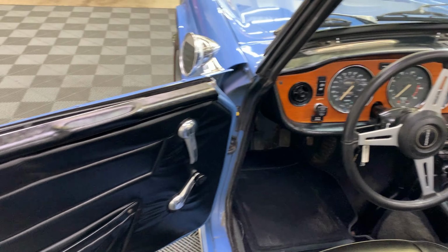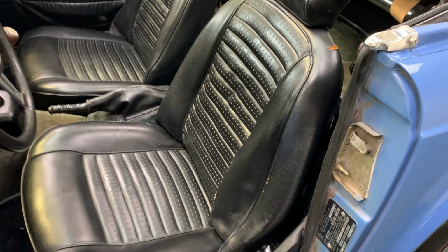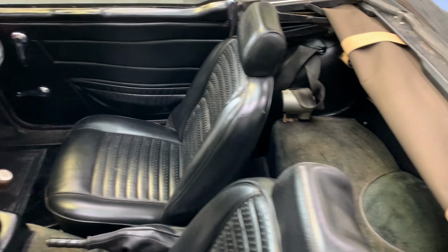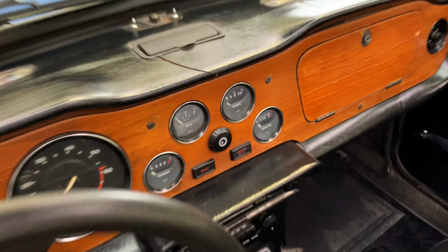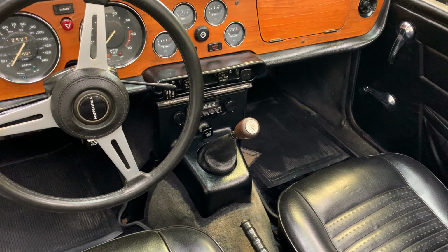Interior-wise, look at the door panel here. Totally original interior. Couple small repairs needed. I noticed some foam falling out of the original seat here. A little tiny repair that needs doing there. I'd repair that and restuff it. All the original carpets, you can see they're faded a bit, but these are all the original factory fine cut pile carpets. Dash is completely original. Couple little splits in the top of the dash here, but the crash pads look good. Steering wheel looks great. Still fitted with the original radio.